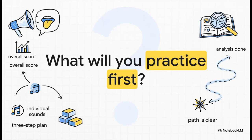And there you have it. We went from a single number all the way to a clear 3-step plan. The analysis is done and the path forward is clear. Now, the real work begins. So the only question left is, what are you going to practice first?